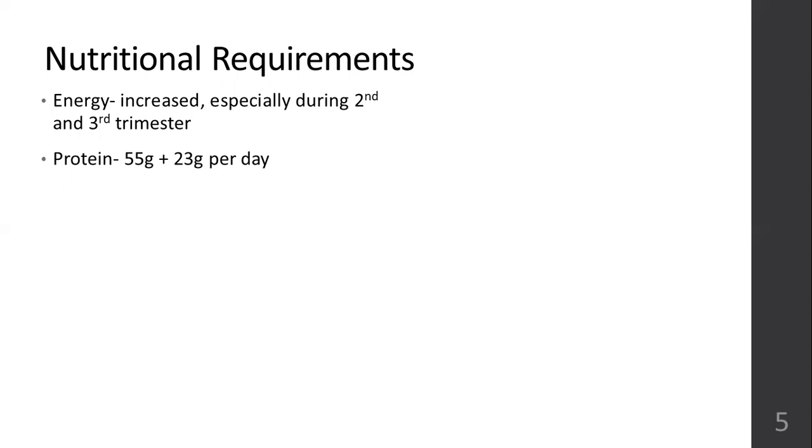60 gram of protein in the second trimester. In the first trimester, have a target of 50 grams of protein. So 50, 60, 70. Slight variation is given in the textbook, but when you say 50, 60, 70, it is much more understood. In the first trimester, I'm mentioning in the chat box, target 50 grams of protein. In the second trimester, target 60 grams. And in the third trimester, target 70 grams.